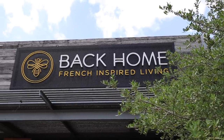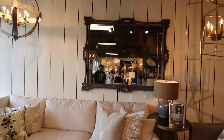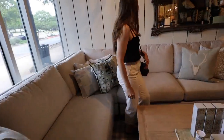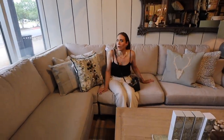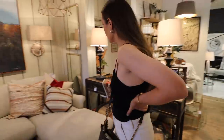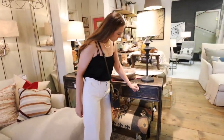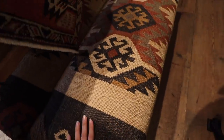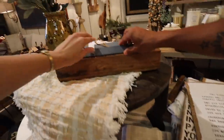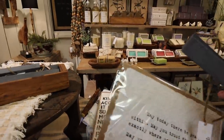So first up is Back Home Furniture, and it says French inspired living and a great source for traditional European style furniture. Comfortable? Yeah. Special order only, $7,029. Oh, for these. Magnet? Yeah, so it's a magnet on each side so that you can put a piece of art in between like that.